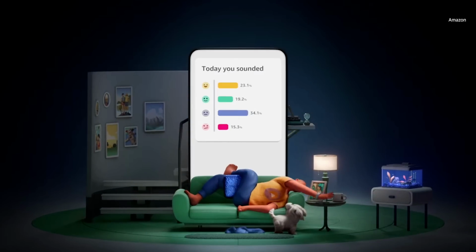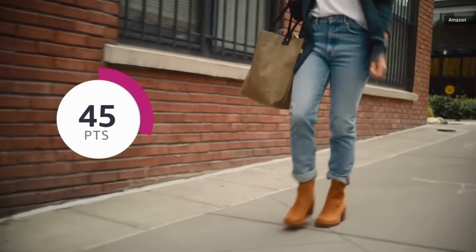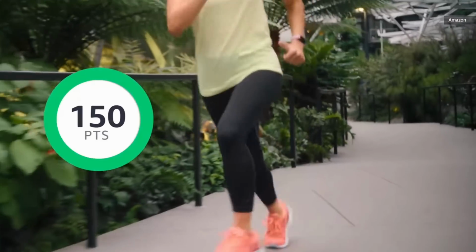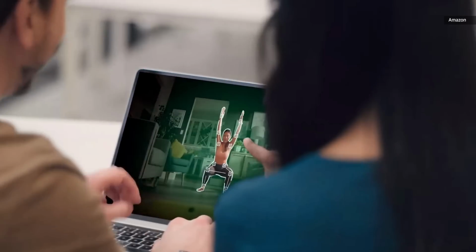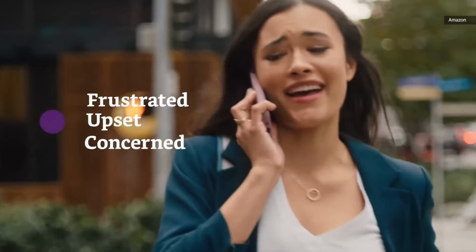And this paints a very interesting picture of the idea of holistic health that Amazon is trying to sell here. It's telling you it's not just about fitness, it's not just about the number of steps or miles or calories burned every day, it's also about your sleep. It's also about your posture. It's also about maybe your emotions. And Amazon's approach here is very unique.